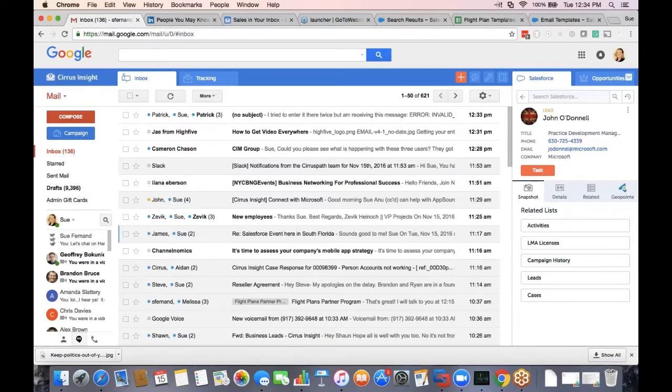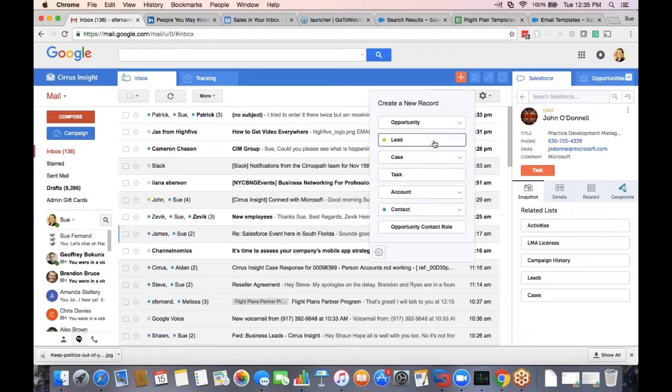You can also create any records right from our app too. So again, I don't need to wait for someone to correspond with me. I can go in and just say, hey, I want to add a new opportunity, a new lead, a new case, or anything I'm using inside of Salesforce, I can manage through here. So you can create new records without entering Salesforce.